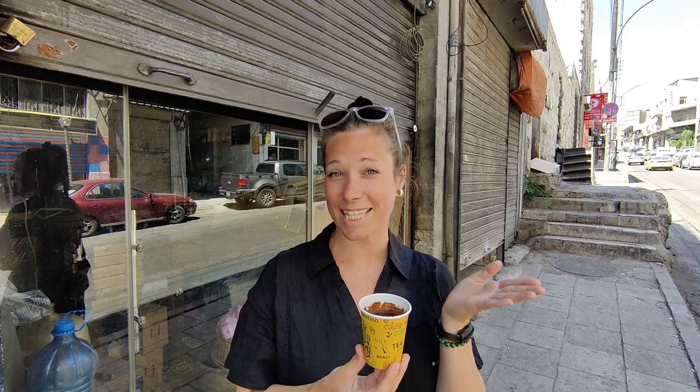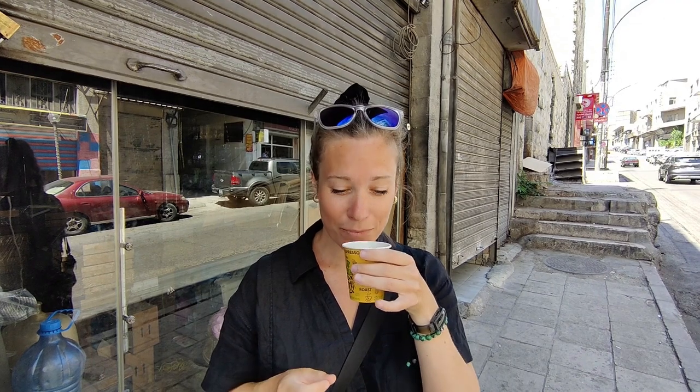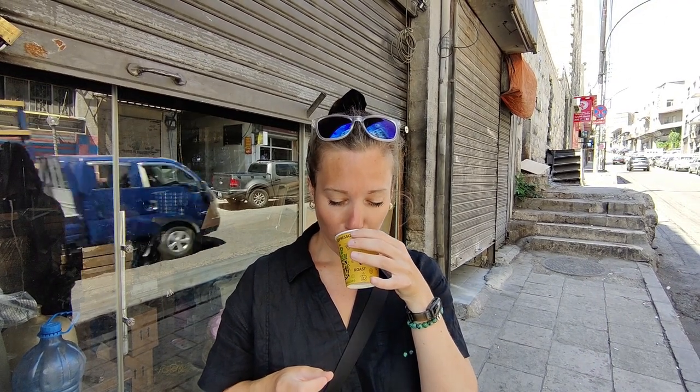Osama, our walking tour guide, has recommended Jordanian coffee, which is different than Turkish coffee because he said this is spicier because they put more cardamom on it. So I'm looking forward to trying this. Smells great. You can really smell the cardamom. Oh, it tastes great, yeah. You can definitely taste more cardamom, and because I'm a huge fan of that flavor anyway, it's fantastic.